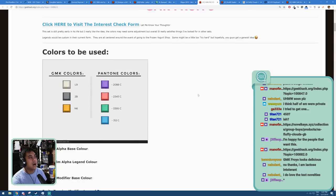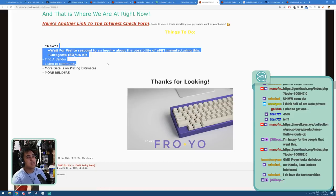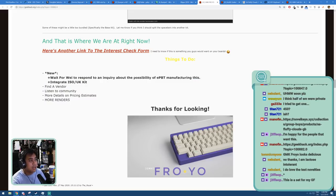I'm looking forward to it. I'm a bit curious on who's going to end up running it. I don't think they've announced a vendor yet. Looks like it's a possible EPBT manufacturing, according to one of the notes here, which is weird because why would you call it GMK Froyo when you're waiting for Wade to respond to an inquiry about the possibility of EPBT manufacturing this? I don't know indeed. Of course, if that doesn't go through, then this person will still need to find a vendor, which I guess is getting a bit harder today with how busy the popular vendors are getting.